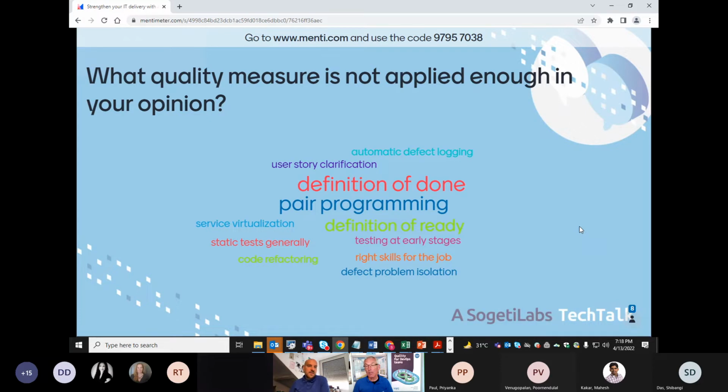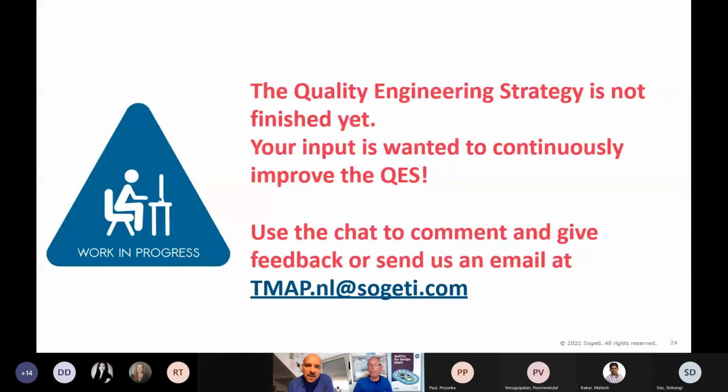But that comes up to the next slide that you have. That's a slide that the quality engineering strategy is not finished yet. The slide was in a 0.8 version. It's not in a final version. It is still work in progress. So all your feedback is welcome. So please check out the sheet. Check the quality engineering strategy at our TMAP body of knowledge website, and give your feedback. And on this slide, if you can show the slide, Rik?